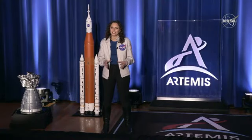This stage we're testing today will be part of the rocket which will soon launch from NASA's Kennedy Space Center on the Artemis 1 mission. That launch will send an uncrewed Orion spacecraft beyond the moon and back to Earth.